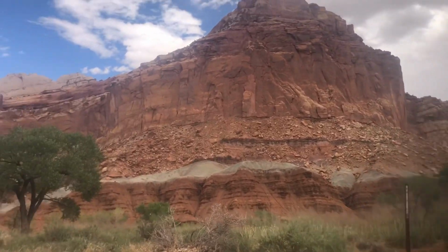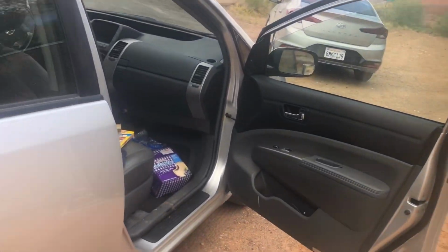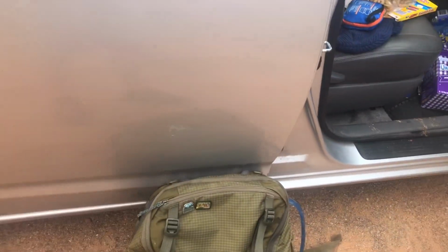All right, so I'm really excited about this hike. I think it's going to be a lot of fun. I'm really excited to get in the water. They said I could go up to 4 feet deep in water, which I think is going to be pretty cool. They also said there's going to be 3 waterfalls.